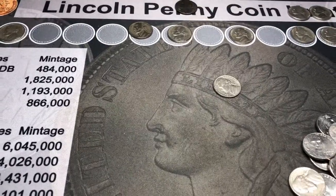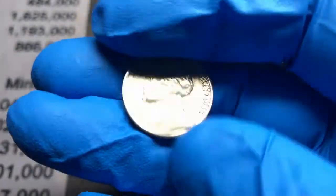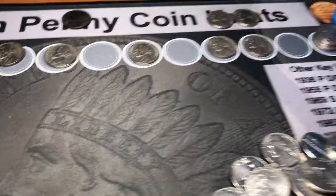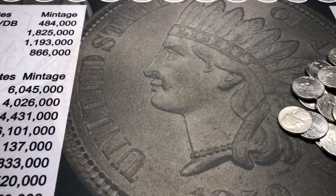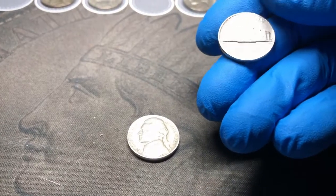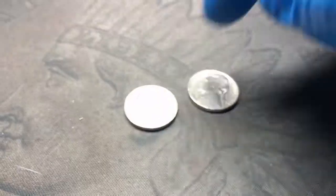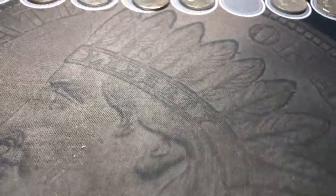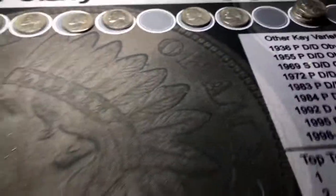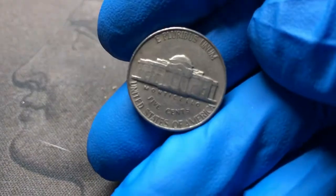All right, here we are. This is roll number 15. We are going to have one more find for the collection. We have a 1958 out of Denver. Roll 20, this is going to give us 2 finds. We get a 1958 out of Denver, and we also get a 1951 out of Philadelphia. Very next roll, number 21, we get a 1954 out of Philly.